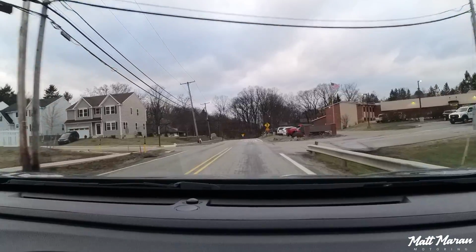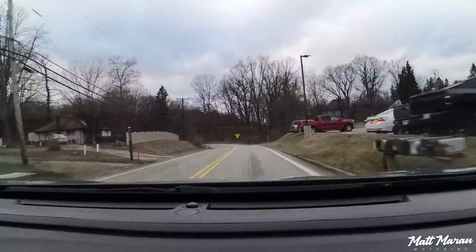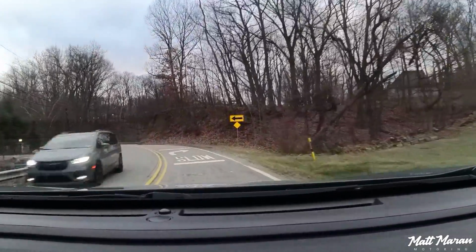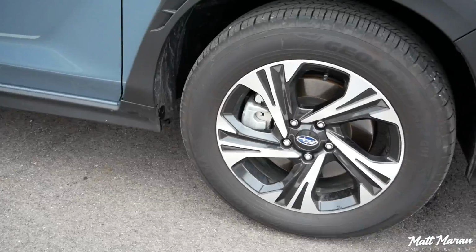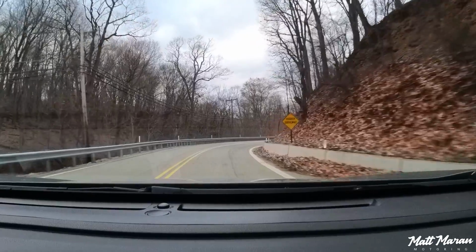Now, this road that I'm on currently sometimes generates some more road noise. Outside of that annoying rattle, it's actually not too bad. It's pretty refined in here. But anyway, coming up on some corners here that I always take, let's see how the Crosstrek handles them. So the Premiums here just have 17-inch wheels. You have the higher sidewall tires here. And it does a fine job with the handling.